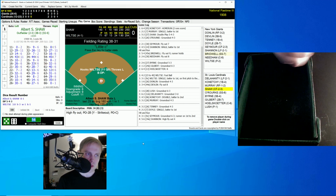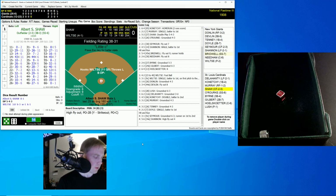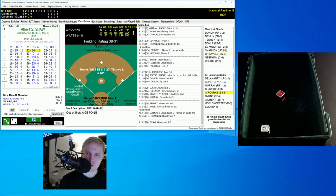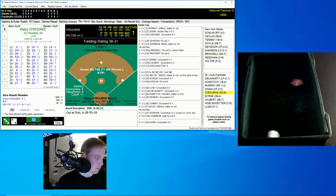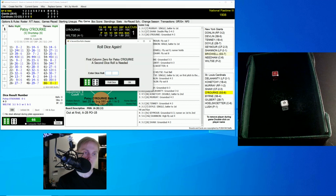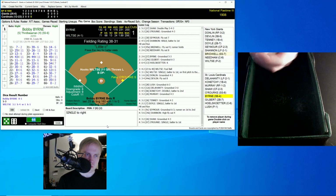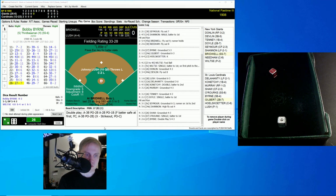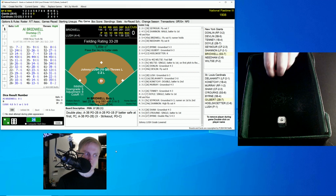We go to the bottom of the 4th inning. Albert Shaw will be the leadoff hitter here for the Cardinals. They're up 2-0. He rolls a 32 for a 26. Ground ball to Doyle at second, who throws to first, 1 away. Patsy O'Rourke up next. Patsy rolls a 66 for a 0. That'll wake you up. And then a 56 for a 7. So he gets a single out of that for all of his trouble. That'll bring up Bobby Byrne. Hit number 4 for the Cardinals against 3 for the Giants. Byrne rolls a 26 for a 27, and it goes Devlin on to Doyle and on to Tenney on the double play.